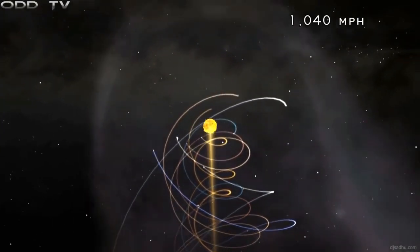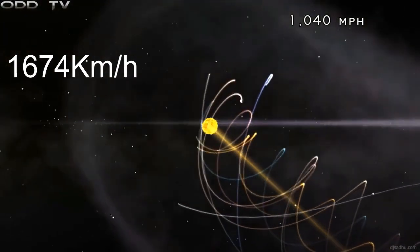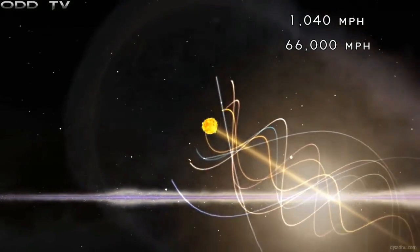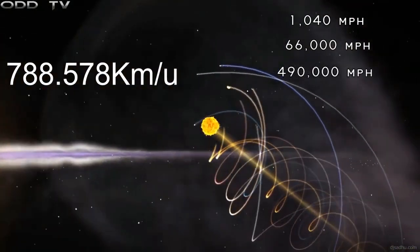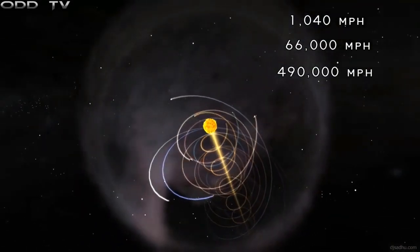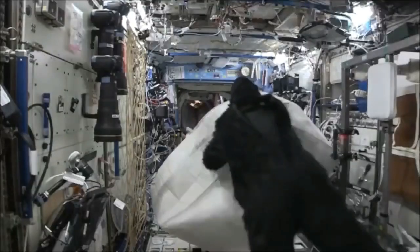Earth spins at 1,040 miles per hour, while the Earth travels around the Sun at 66,000 miles per hour. Meanwhile, the whole solar system is going inside the Milky Way galaxy at a speed of 490,000 miles per hour. And finally, the entire Milky Way galaxy is darting through infinite space at over 1 million miles per hour.